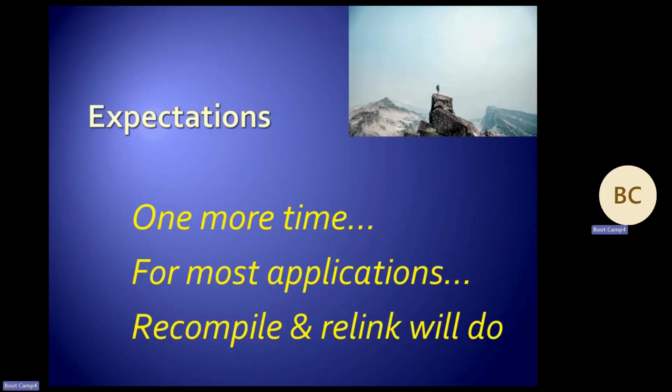So having done this a couple times, what were my expectations heading into this process? I figured it was going to be easier than Alpha to Integrity. VAX to Alpha was hard, for sure. Alpha to Integrity was pretty straightforward. Here, I figured it was going to be easier still.